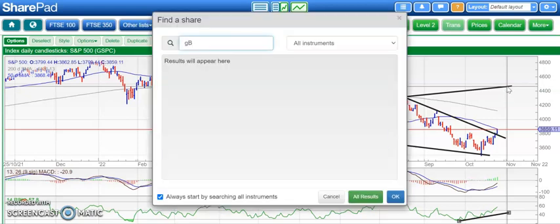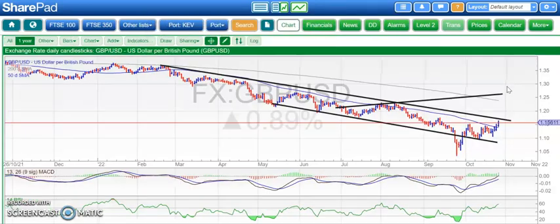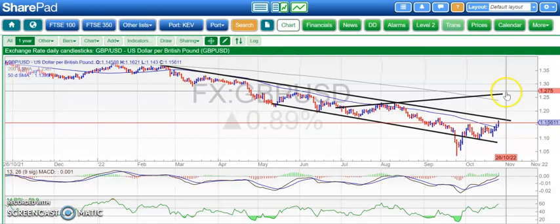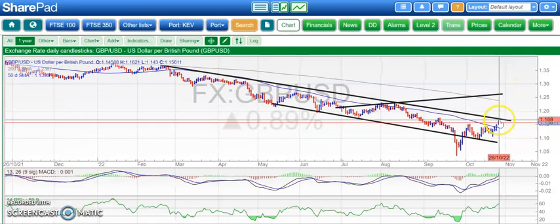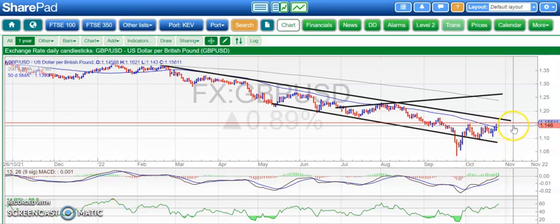Moving along to the pound, which seems to have fully recovered from the agonies of last month when we were heading towards parity. And I suppose the way the pound works, the more people say it's going to go to parity, the less likely it becomes.